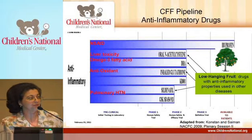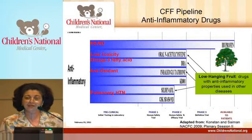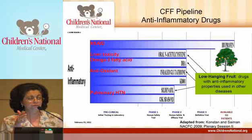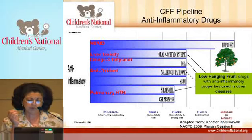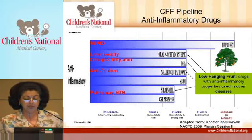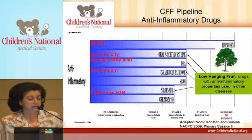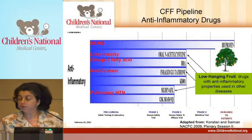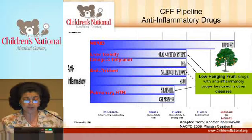And there's this concept that they call low-hanging fruit. What's meant by that is that these are already available for other conditions, and so what's being tried is to see will they work in CF. So they're looking at things like N-acetylcysteine, inhaled glutathione, sildenafil, which is approved for pulmonary hypertension. All of these are currently in trials, but they're fairly early on.